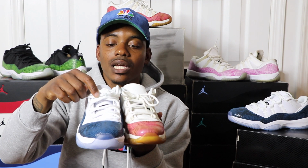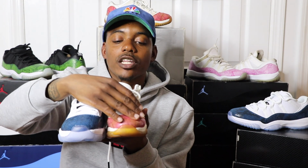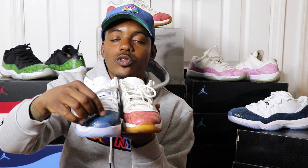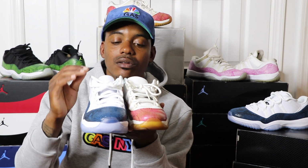Now to the comparison on the 2001 to 2019 Snakeskin 11 Lows. I don't have the blue Snakeskin OG from 2001, so I'm gonna compare it to the pink. With the Snakeskin material in the front, on the pink 2001, it's actually fully leather compared to the 2019 release, where it's leather with suede going through it to give it that real snakeskin feel.